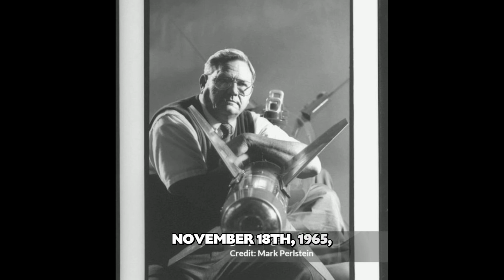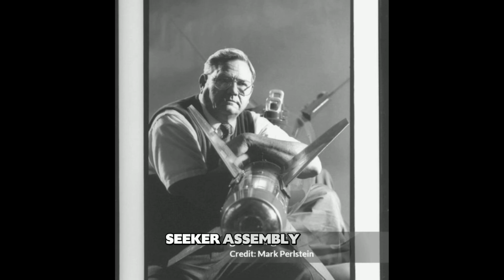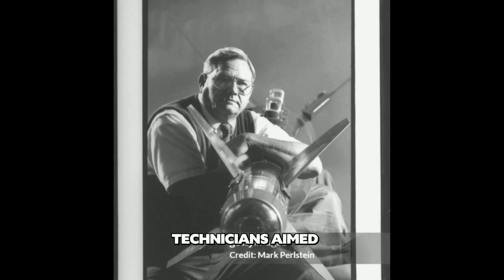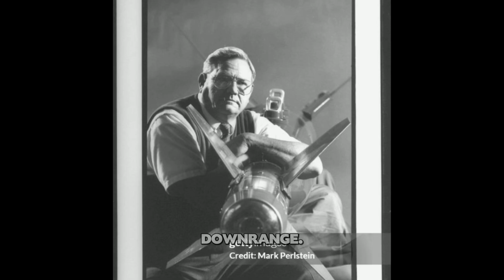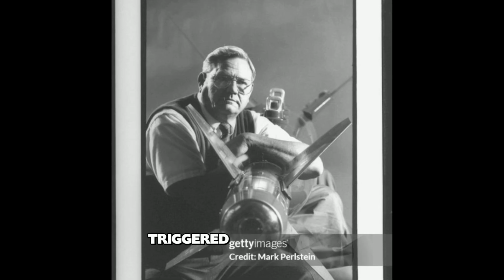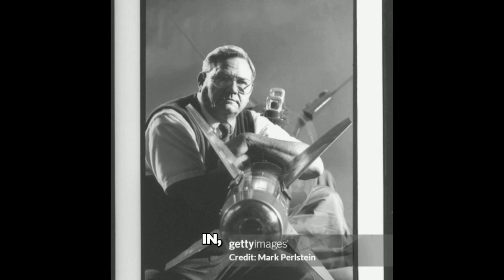November 18, 1965, first live test at Eglin's Range. They mounted the seeker assembly on a standard Mark 82 500-pound bomb, attached the fin kit, loaded it onto an F-4 Phantom. On the ground, technicians aimed a ground-based laser designator at a plywood target 8,000 feet downrange. Word watched from the control bunker as the Phantom climbed to 15,000 feet. The pilot called, "Ready." The laser operator triggered his designator, painting the plywood with invisible light. The Phantom rolled in, released.